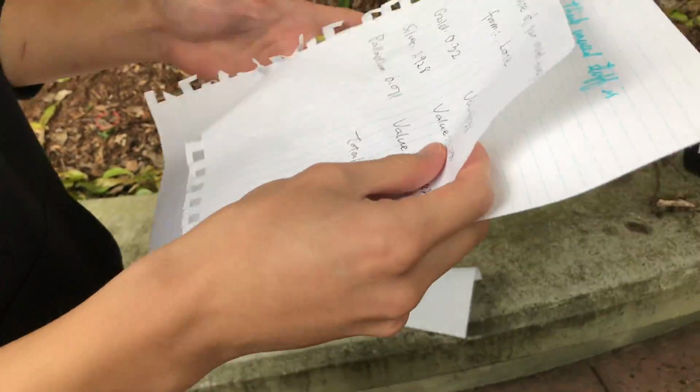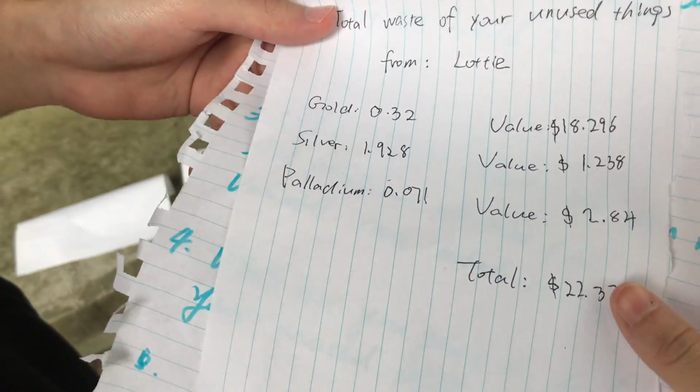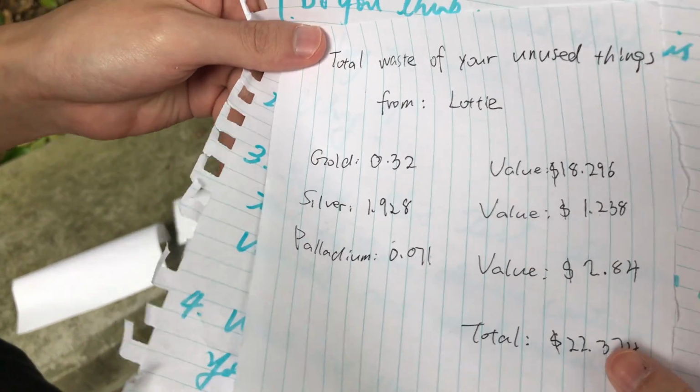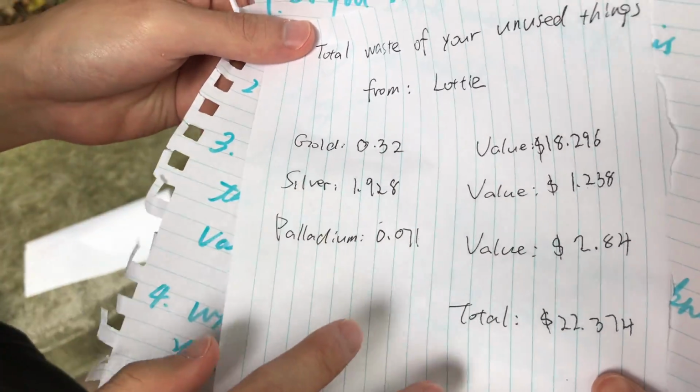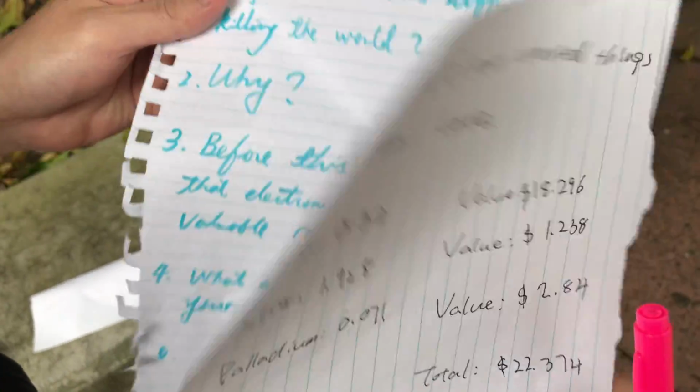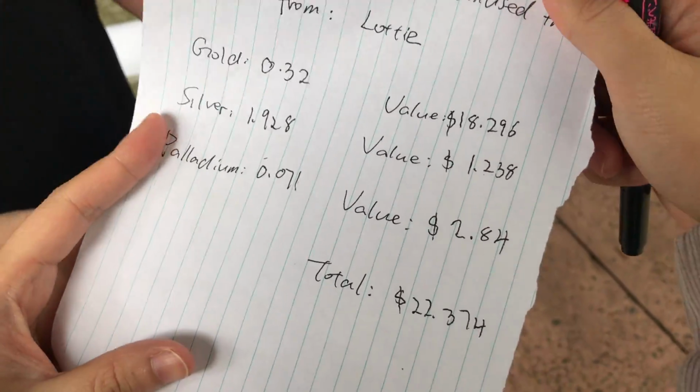So, this is how much you wasted because you left them unused. And there's gold and silver and platinum contained in almost every electronic device. It's a big value. Yeah.